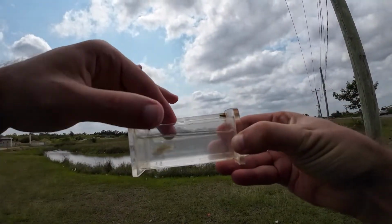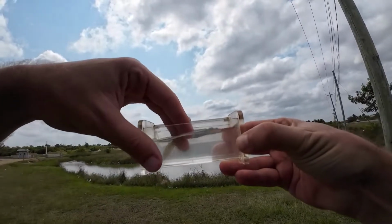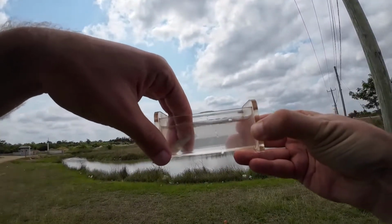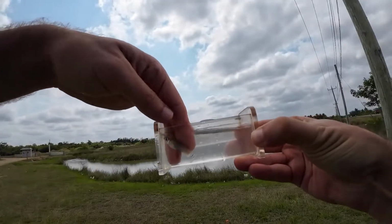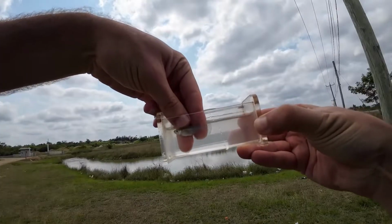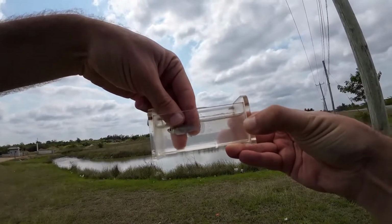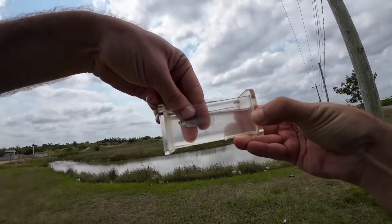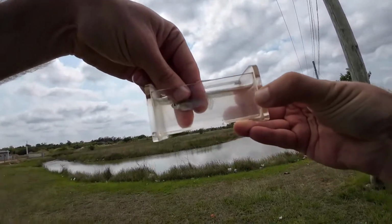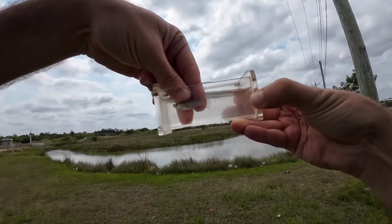You can see the black on his anal, or is it her anal fin? You can see the black on the anal fin here real well. Pops out nicely. Come on, dude. There we go. And then you can see the dots on the back of the body as well as on the tail and on the dorsal really well. And a little bit of that teardrop below the eye. So pretty little fish. Let's get this guy back.